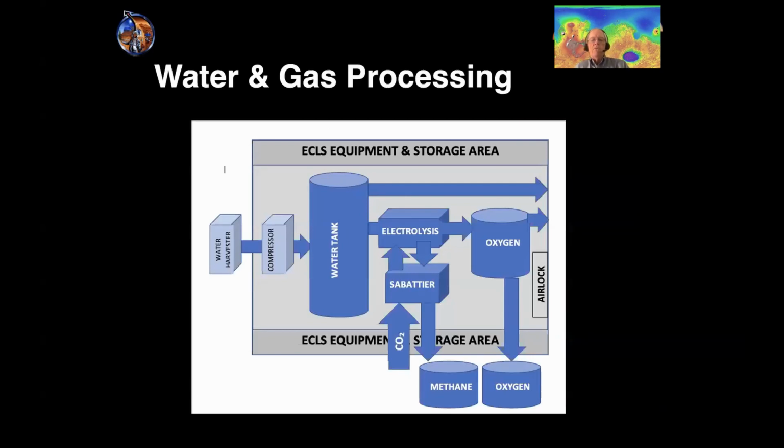Now, this is kind of more of a process diagram than a floor plan, but the water processing module will take the harvested water and provide some of it, filter it, and provide it directly for use in the base. The bulk of it will go through the electrolysis processor. The oxygen is made available for crew breathing. Most of it will be liquefied and stored as potential rocket oxidizer.